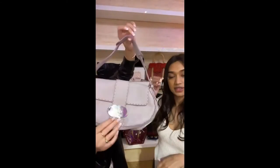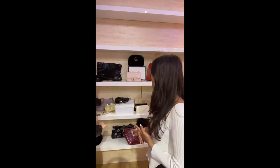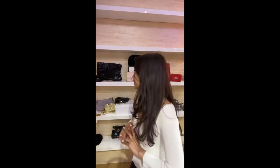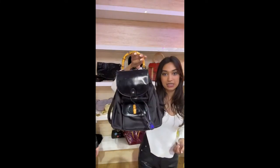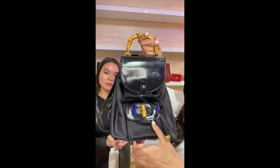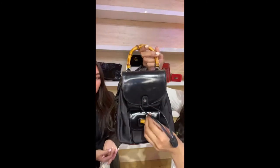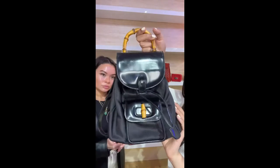Super beautiful, guys. It's such a perfect pop of colour for spring and summer. Okay, so the next piece I'm going to do is a backpack, as we've not shown one tonight. So let's do the first one. I love this backpack. This is the incredible Gucci mini backpack. It's in the bamboo style, as you can see, with the top handle and the turn lock style. This is in calfskin and nylon. So how cool is this? You get both. I love this.